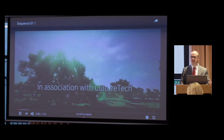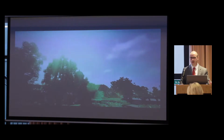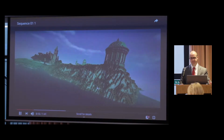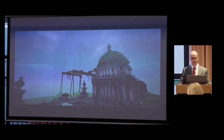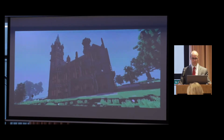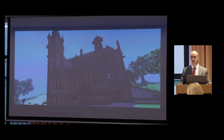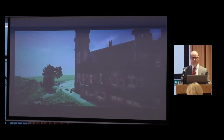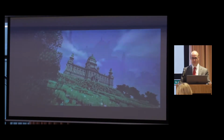Culture Tech is an organisation that works with schools up around the northwest of Northern Ireland, and they've modelled some of the main buildings or sort of milestone buildings that you would find as tourist attractions around Northern Ireland. And then they've done this with some of the school children up around the Derry, Londonderry end of Northern Ireland. So that's Belfast City Hall.